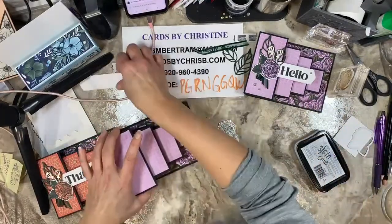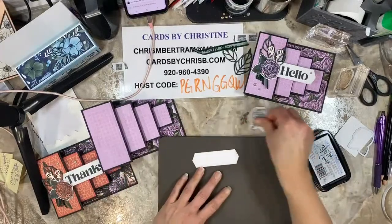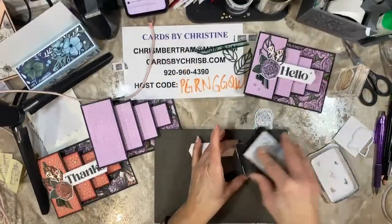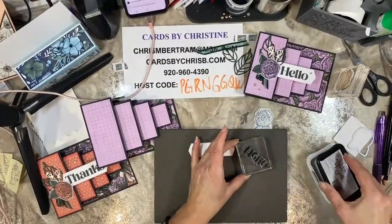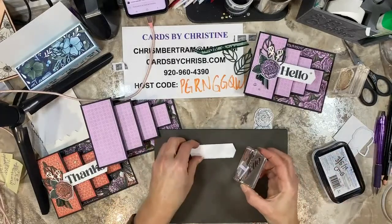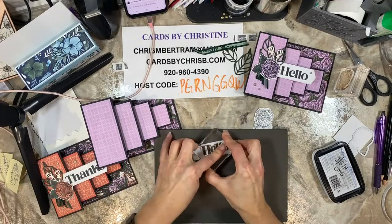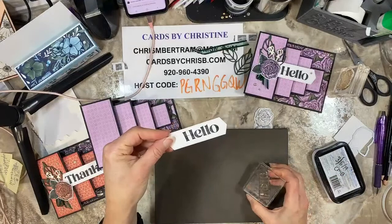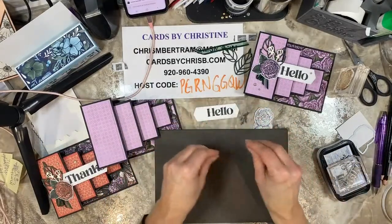The little label here, if you're using this stamp set, if you use photopolymer, definitely put the mat. We're gonna do "Hello, you called. Is anybody home?" Adela's wondering. Ink up that, and I'm gonna stamp it closer to the right side. And I think that's it. Oh, wait, there's the other side.